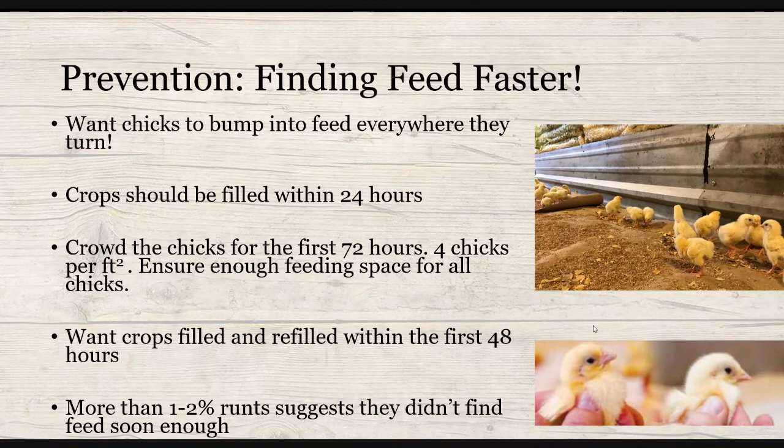Whenever you're checking their crops, you want to feel how hard or soft it is. You can see in this picture a chick with the crop full and a chick with the crop empty. You want to feel a little bit of food, so it's going to be a little bit on the hard side, but it should be a little soft also, because that means that they're finding both feed and water. Water is really important for encouraging feed consumption. Whenever you get chicks, if you can dip their beaks in the water, that's going to be really helpful for helping them find water. Water consumption drives feed consumption. It is extremely important that you have both of those very accessible for your chicks.